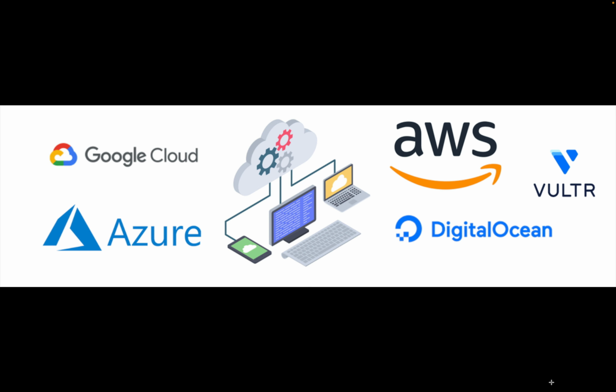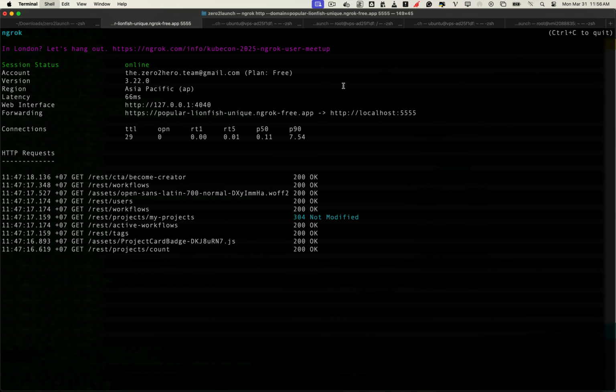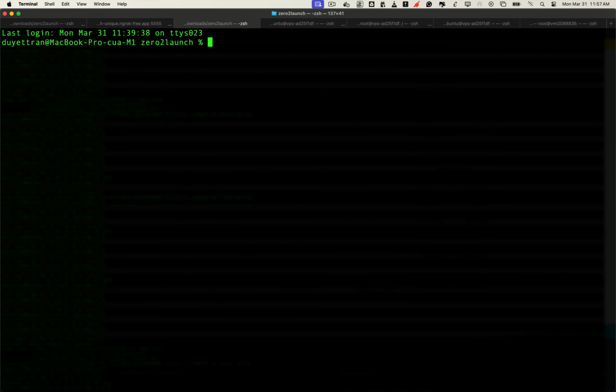All right, let's get back to our Contabo VPS. Now, let's connect to the VPS using SSH. It's one of the easiest ways to log in. Open your terminal and type the SSH command like this.